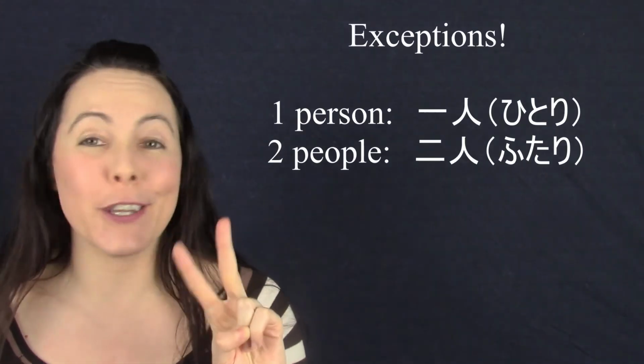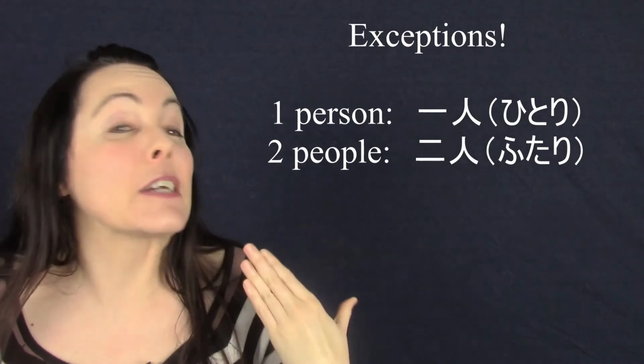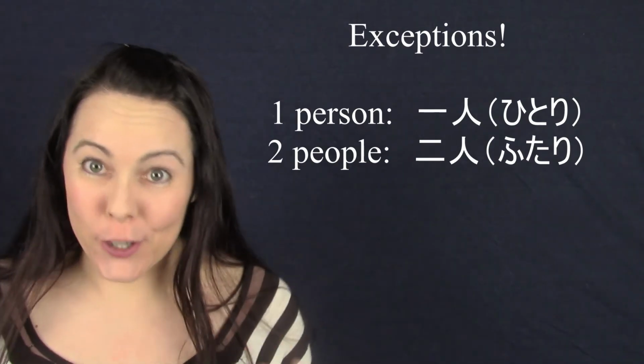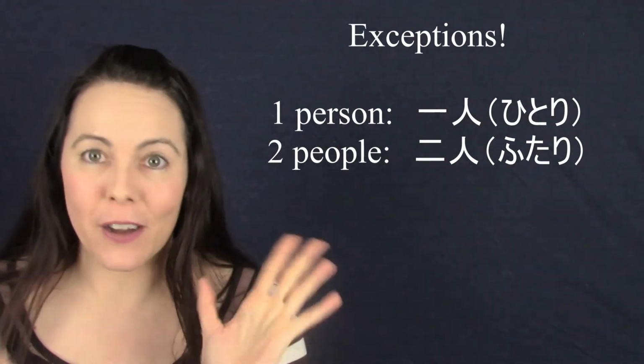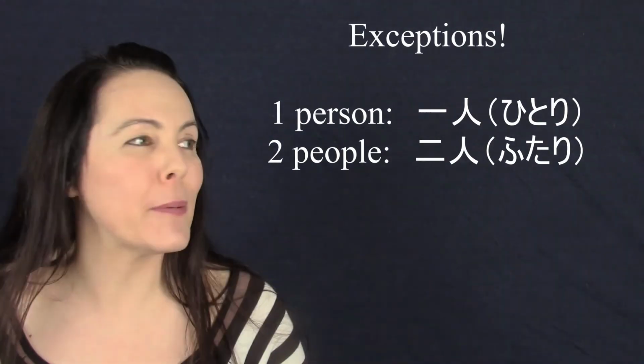Those are like really unique exceptions. And unfortunately, they're also the most commonly used counters. You know, you're usually talking about one person or two people more often than you talk about three, four, five, six, seven people. So remember those exceptions.